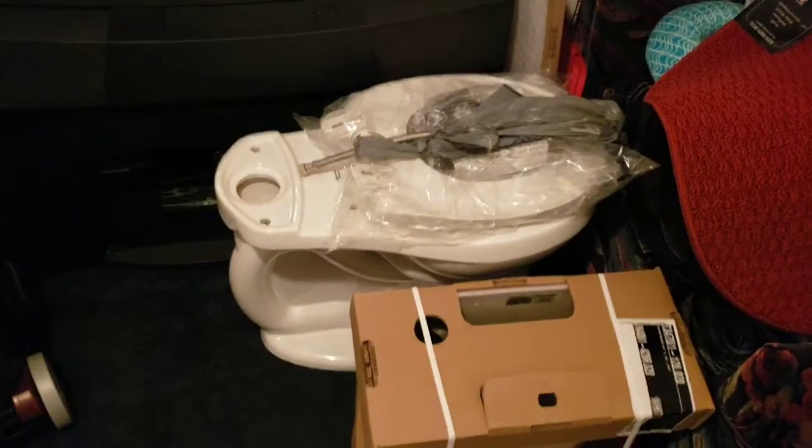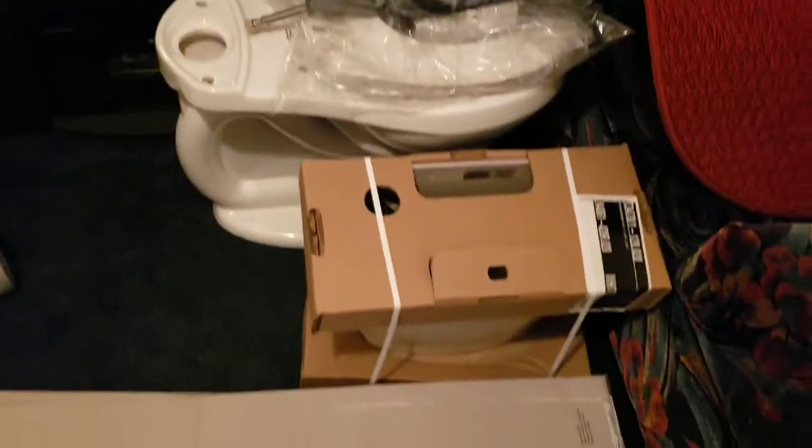Okay, so we had to take the toilet out of the box to store in the middle room. But that's the brand new toilet that we got. So that's everything. Bam, boom, get it, Bailey.